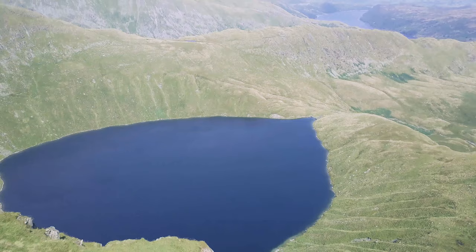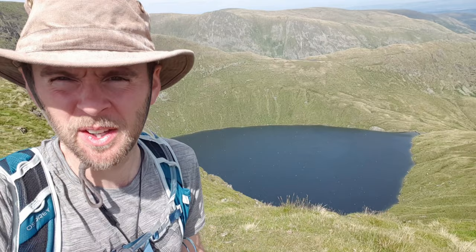7.3 miles, and how long? 3 hours 25 minutes ish, and we're at Mardale Ill Bell. This is our fifth today, but only the fourth new one. We've done one before. Check this out. That's Blea Water. Blea Water behind us.